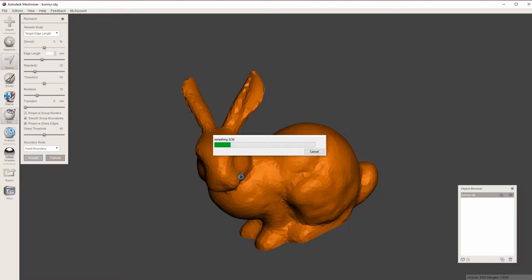Now, even for this bunny, setting the edge length to 0.2 can be time consuming. But if you're working with a model that already has a lot of detail and you set your edge length to anything more than that, then you'll potentially be losing out on resolution later on. So that's one trick when you're doing edge length. You shouldn't need to use Make Solid.